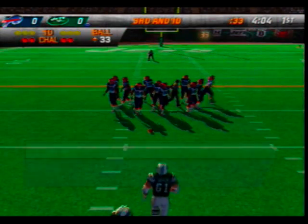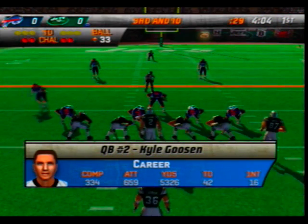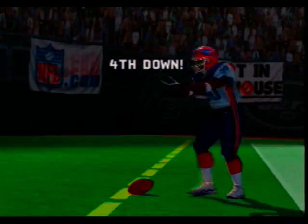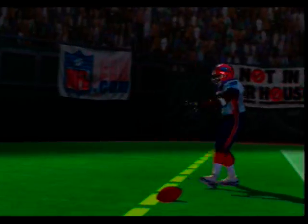Shannon was the one they were trying to get the ball to. Third and 10. Ball on the 33-yard line. The Bills come out in a dime package. Rolling right with the pass. Dropped interception. Walker was his intended target. Number 30 was there in coverage.